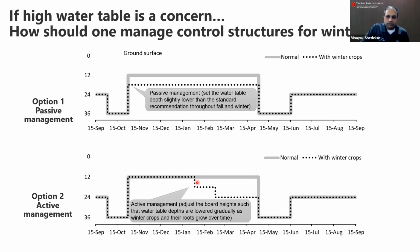If you're someone who likes to be out in the field more often and really keep an eye on the control structures, you might want to use more of an active approach. So that dotted line shows where you want to set the boards. As you go into late February, March, as the cover crop starts growing, it would be a good idea if you were able to lower the water table so that you are encouraging those roots to go deeper.